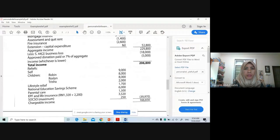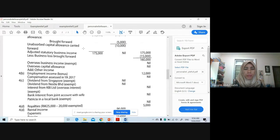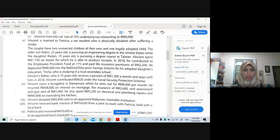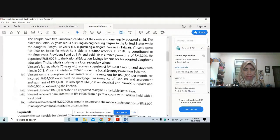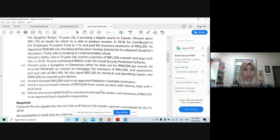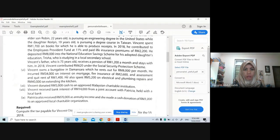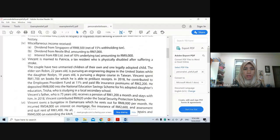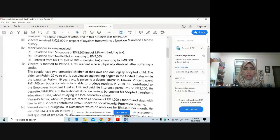Alright, relief. Self 9,000. Ini untuk diri sendiri memang ada sebab hari ni kita buat children je. So the first one and the second one tadi belajar dekat university, so 8,000, 8,000. The third one dia kata sekolah 2,000. Alright, lifestyle relief ni if we look at here, kita baca lah, you have to read and highlight apa yang dia spend. Mana lifestyle dia? Pension, annuity, institution, ada rental. This is a very good example sebab semua benda dia dump dalam ni. So later on we still have time, we all boleh go through this example.